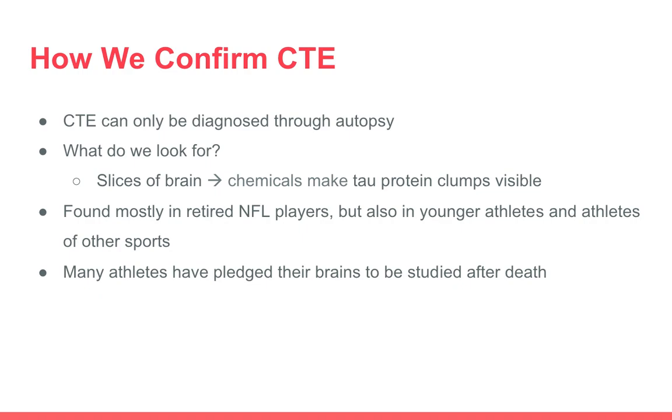Many athletes have pledged their brains to be studied after they die. They've donated their brains to science, specifically to a brain bank that's up in Boston, where most of the research is being done at Boston University. So they've pledged it so that they can then be studied. These are usually people who think they may have CTE while they're alive, but because it can't be confirmed, they want it to be confirmed after they die.